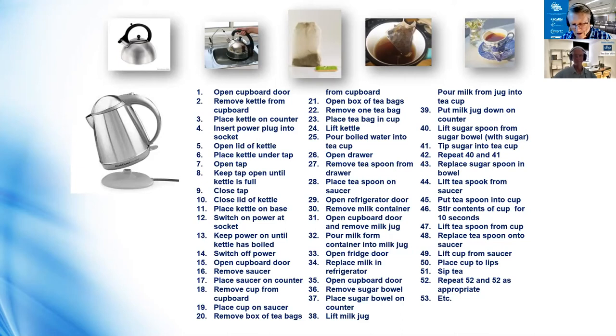I believe, and Bryan, your comment on this is working in teams, so that one person will come up with an idea and somebody says, oh, but you left out, you know, remove the saucer, place the saucer on the counter, etc. Bryan, quick comment?